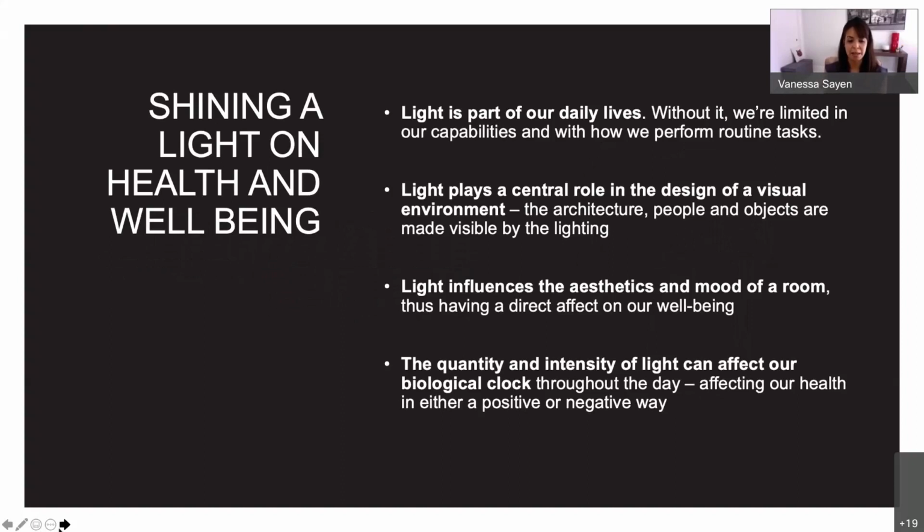We know how many times a day we need light in order to perform a task. We think about the first thing we do when the power goes out at night: we reach for a phone to get that light, or maybe get a flashlight or a candle so we can see again. So light is definitely, even at nighttime, more than any time, important. It's part of our daily lives, and without it, we're limited as to what we can do.